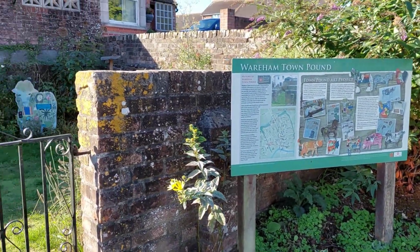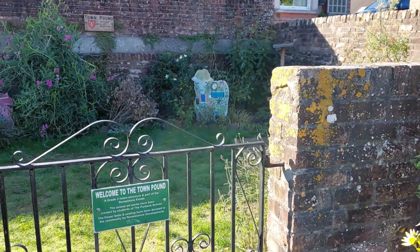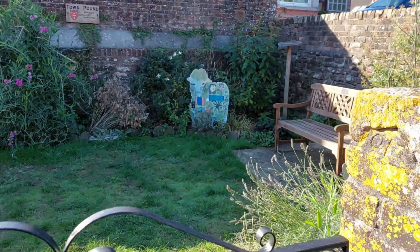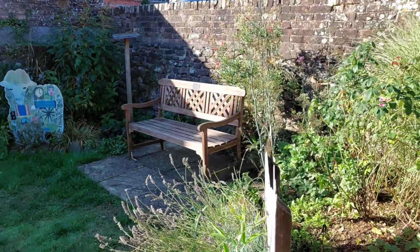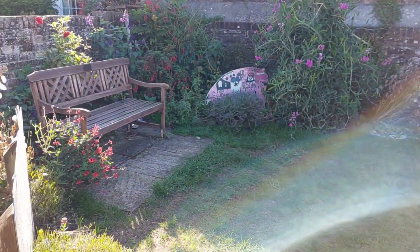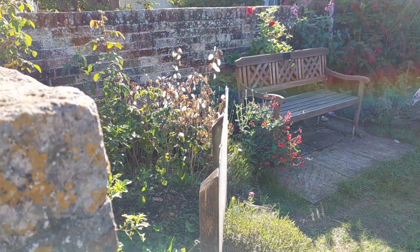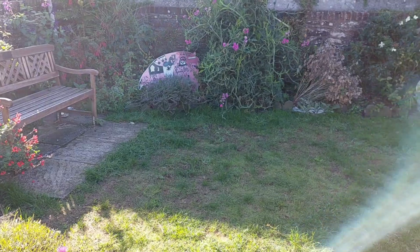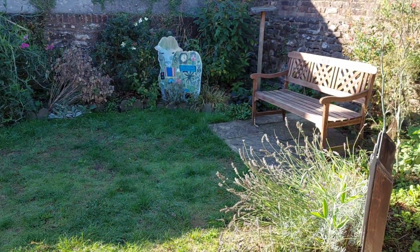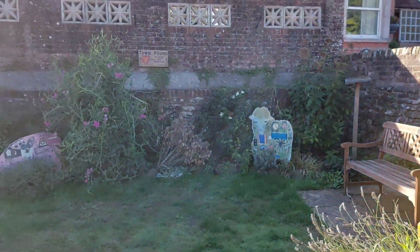Got the town pound here. Medieval area used for keeping stray animals. I think it dates back to the 9th century, 800s. Obviously not used nowadays as a pound. There you go.